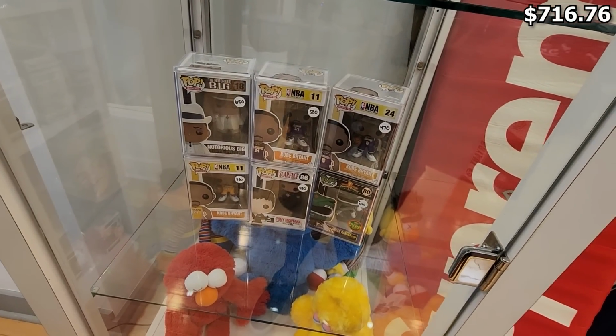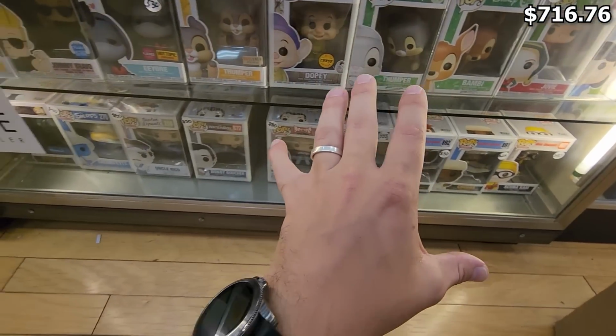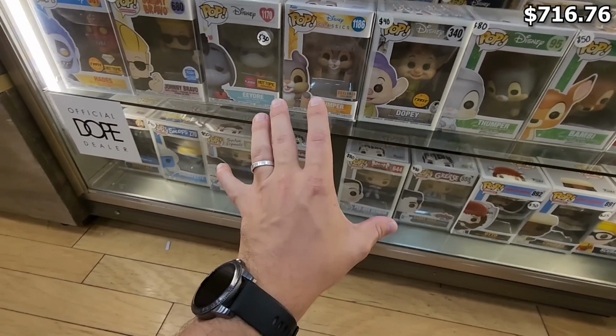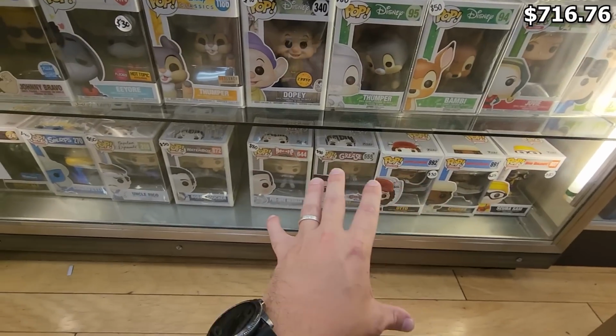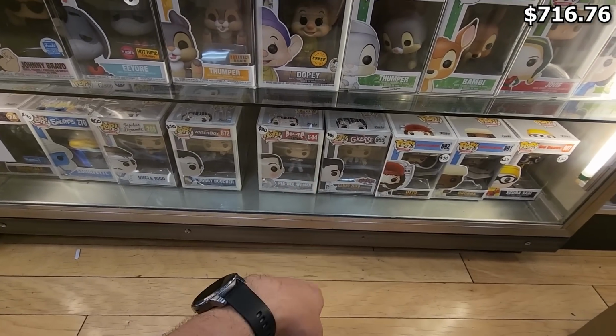We're going to have to keep looking around, though. So up at the front of the store, guys, there is a case that has some more valuable Pops, and I'm thinking that there might be something in here that we need. Looks like down here, guys, we have some movies and television. R.I.P. Pee Wee Herman right there, guys. Got to show him some respect.